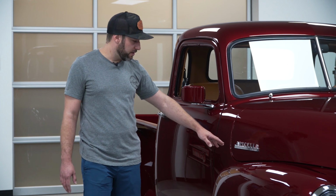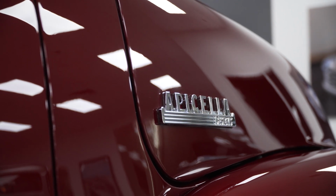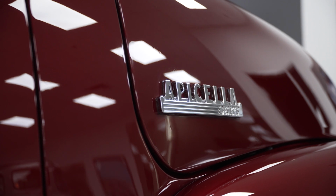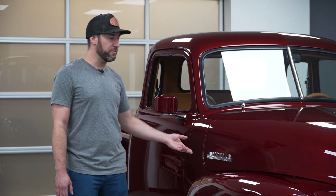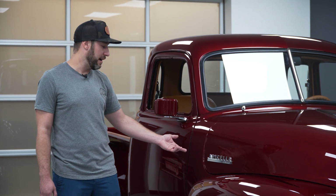Moving up a little further, we put our Apicella Designs badges on the side. That's kind of a signature thing for our Ultimate 3100 pickups. This set was chromed, along with the theme of the rest of the stuff for the truck, so no easy maintenance, wipe them off, have them going, but it's just a cool way for us to show that this is one of our trucks and a signature for the customer to say, hey, I've got an Apicella Designs Ultimate 3100.